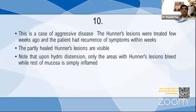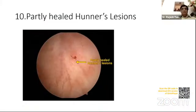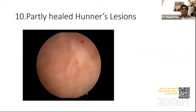This is a case of aggressive disease. The Hunner's lesions were treated a few weeks ago and the patient had recurrence of symptoms within weeks. The partly healed Hunner's lesions are visible.